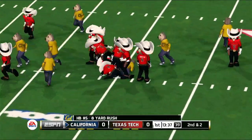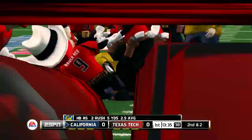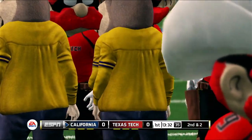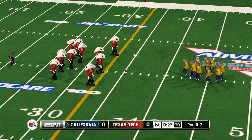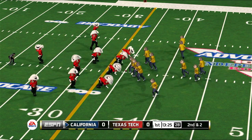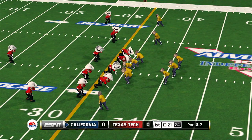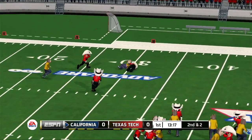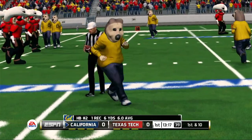Brought down around the 35-yard line. That's good for 8 yards. That makes it second and two. It's second down, and they're about 2 yards away from the sticks. And he's hit before he can go anywhere. That was a 6-yard completion, and we'll have first and 10 coming up.